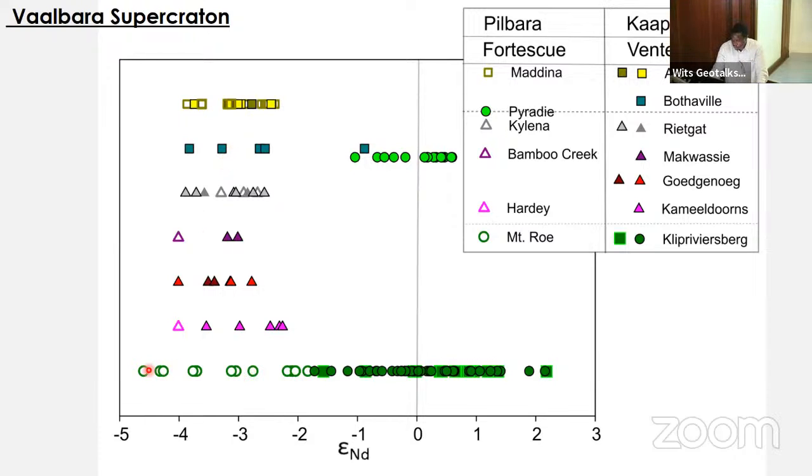So these green circles here are Mount Roe basalts on the Pilbara craton, and these solid green circles here are the Klipriviersberg on the Kaapvaal craton. And we see that they're different. The compositions are different at 2.78. However, going to the Bloodbag group and its equivalent on the Pilbara, they have similar composition. Same thing with the Allen Ridge lavas.